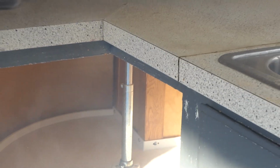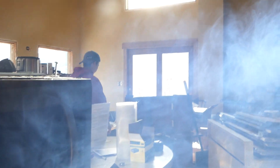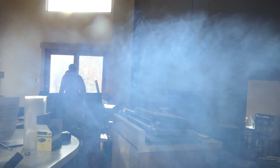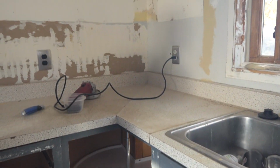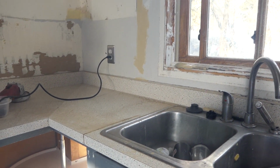I'm smoking up the place. Open up a door over there real quick or blow this out. I didn't even cut it through. What about that other? I got shot. The like orange jigsaw thing? No, the bigger one that we have, this the reciprocating saw.